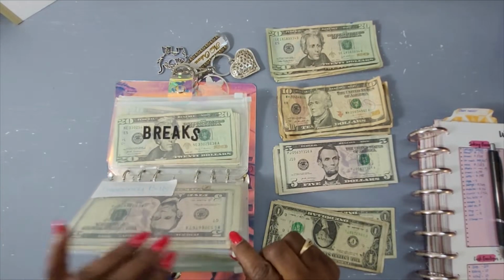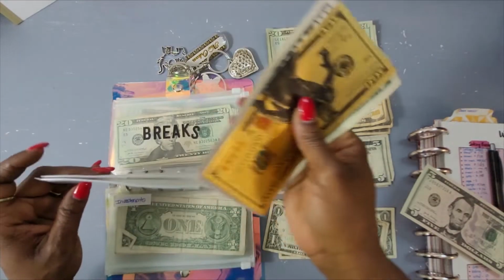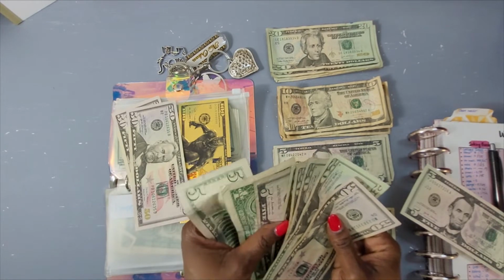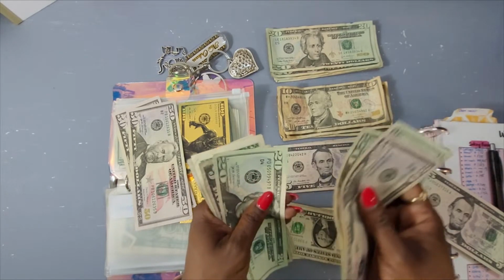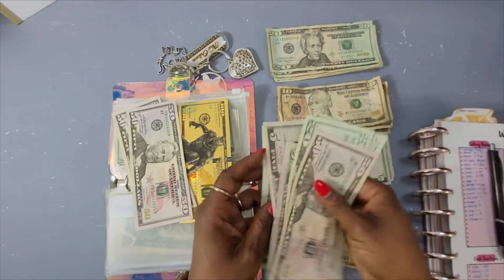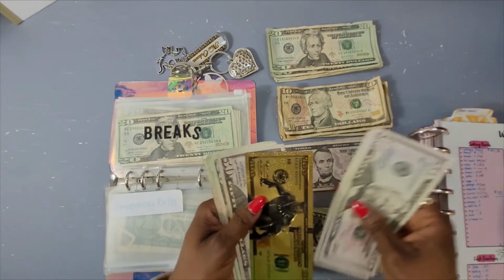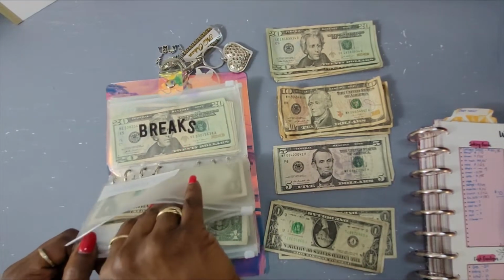The next one is for emergency bills, and that's going to get $5, bringing our total to $351. Ooh. All right, $351 in there.